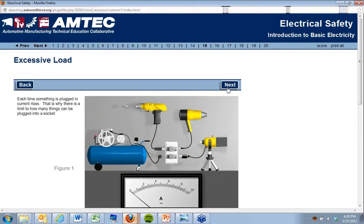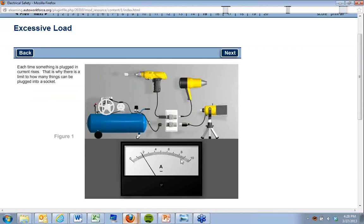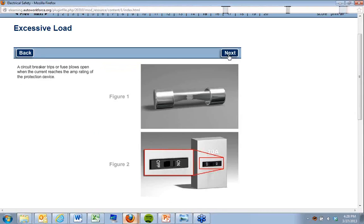We talk about excessive loads and show students what happens whenever you have too many things in the same circuit. We show it both in terms of what would happen if you had all these different things plugged into one circuit, along with what that looks like if you were measuring the amperage with a piece of electrical test equipment, all the way down to where it would overload and something would trip. And again, showing them what it looks like whenever it's tripped, the fuse burns out or the circuit breaker clicks to off.